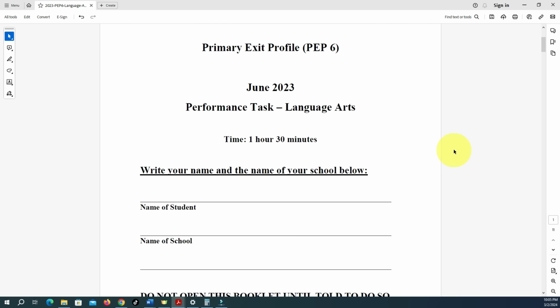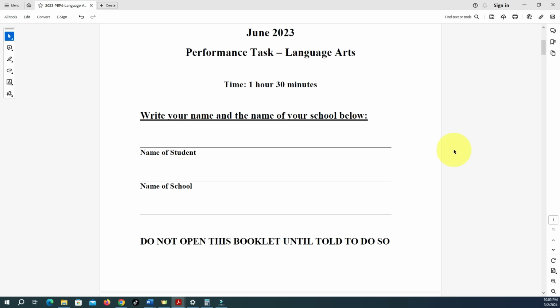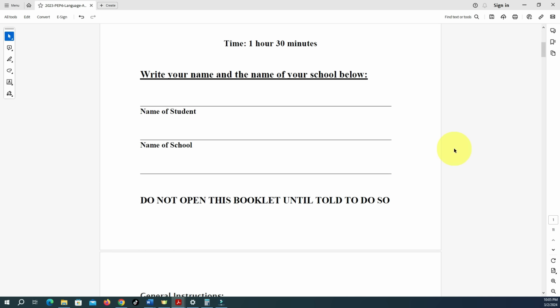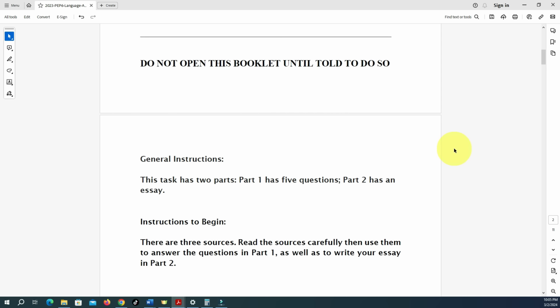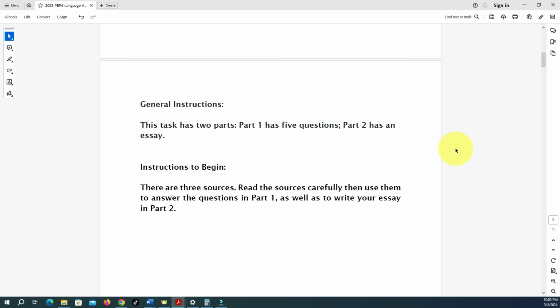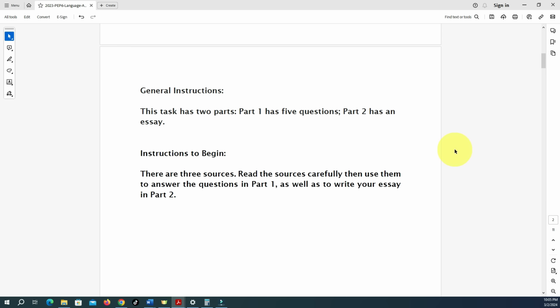So normally, you'd write your name and the name of your school. And normally, you know that you need not to open this booklet until you're told to do so by the invigilator. Okay, let's jump in the general instructions. Now, this task has two parts. Part 1 has 5 questions. Part 2 has an essay.